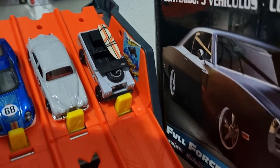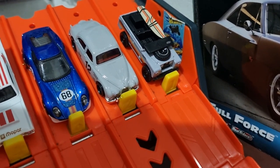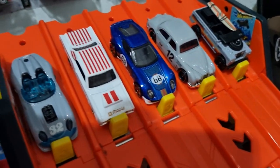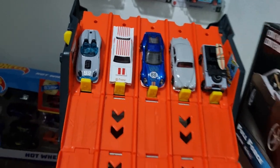It's a Land Rover Series 2. Lane 2, Jaguar Mark 1. Lane 3, we've got El Segundo Coupe. Lane 4, 68 Dodge Dart. And lane 5, we've got Glory Chaser.